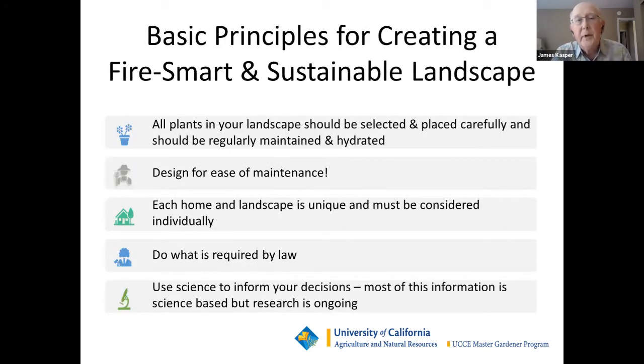So the basic principles are that the plants in your landscape should be selected very carefully and maintained and kept hydrated on a regular basis. Very often, I know I've done it, you go to a garden center and you see something that you like, you decide to pick it up, and then you get home and try to figure out where you're going to put it. We probably need to be spending a little more time on the front end to figure out what it is, where you might want to place the plant, and then figure out the characteristics to match that location. One of the other considerations I know I haven't looked at very often is understanding the maintenance requirements of a particular plant. We'll talk a little bit about some of the considerations later.